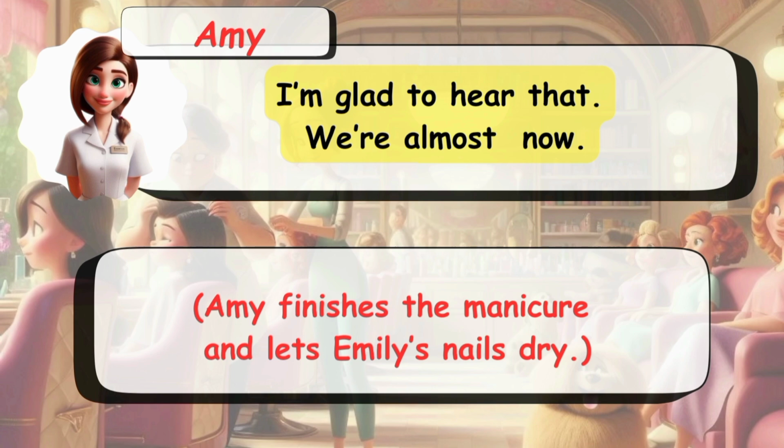We're almost done now. Amy finishes the manicure and lets Emily's nails dry.